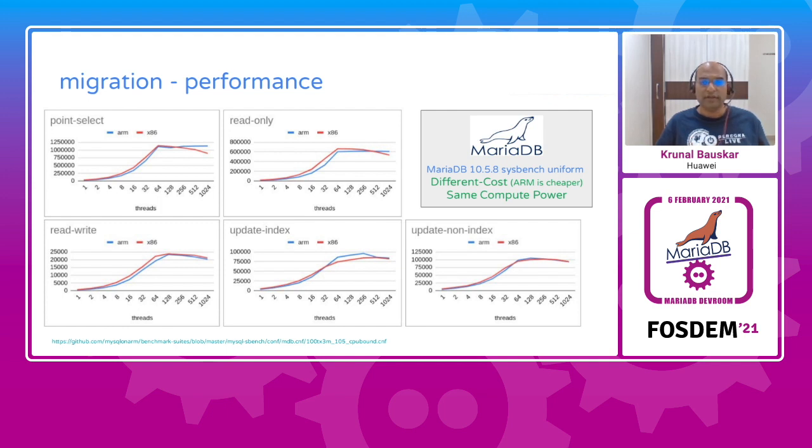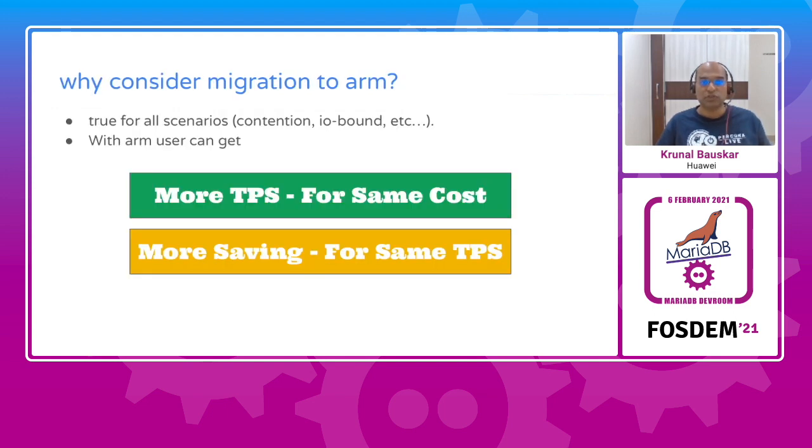What it effectively means is that on average, it shows roughly 50% less cost for the same TPS. So that extra 50% is a saving that you could yield out of it. Of course, we have just shown a couple of scenarios. We have tried other scenarios with more contention, IO bound and all, and the picture is the same. So the message is why a user should consider ARM: more TPS for the same cost.